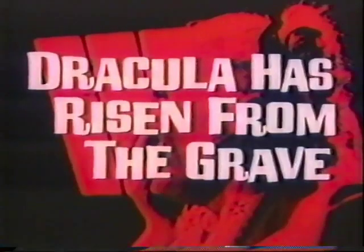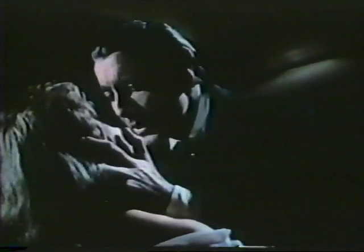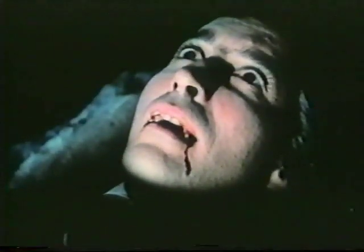I loved the Hammer films when I grew up. They made it a little sexier, a little bloodier, a little more erotic and a lot more gothic in terms of its design and architecture and stuff like that. And the actors were all classically trained. I mean, there was something about them that was incredibly compelling.